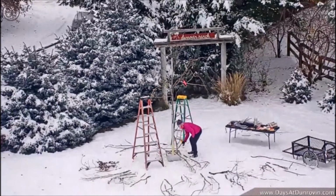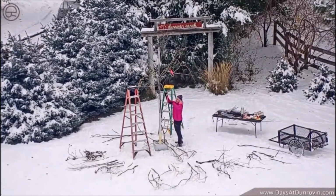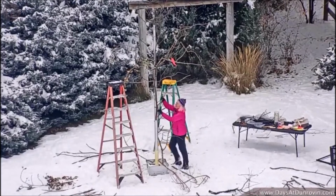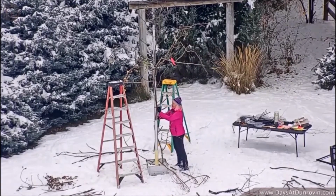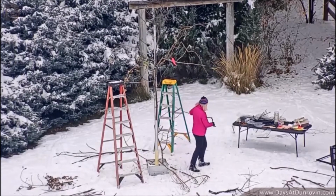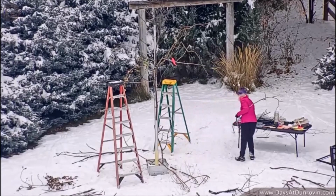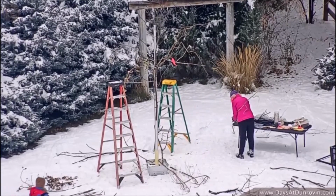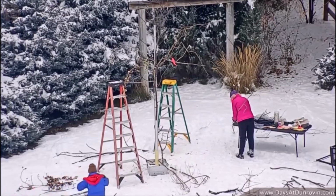Okay. All right. Perfect. I have another one I want to put up. This one's going to be... All right. I need to take off one knot. That's the joys of doing this, is working with the wood.